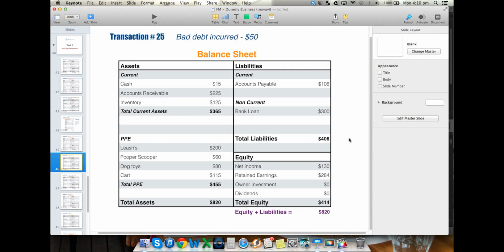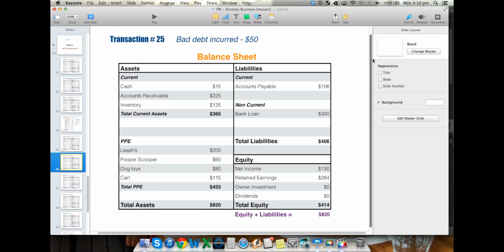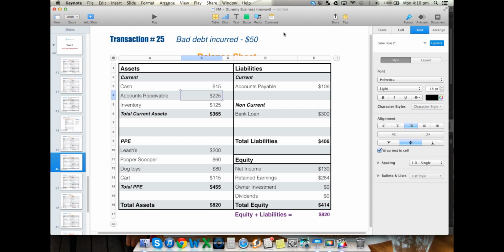Okay, now this one's a little tricky also. Incurred a bad debt of $50. Now the way this shows up is that we didn't lose any cash because we never had the cash. It's the accounts receivable that goes down. The people that owed us $50 are no longer going to owe us $50 because they're no longer around. We don't know where they are. So therefore, we've got to take that down by 50. Goes to 175.